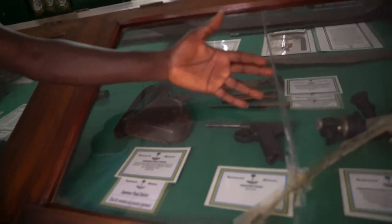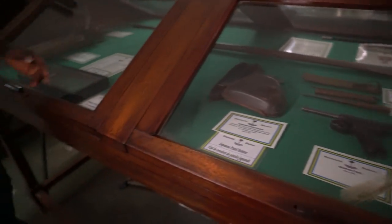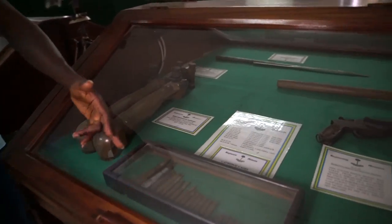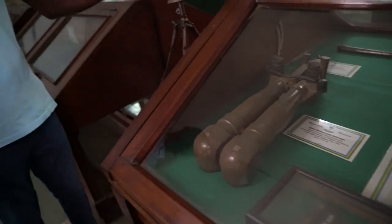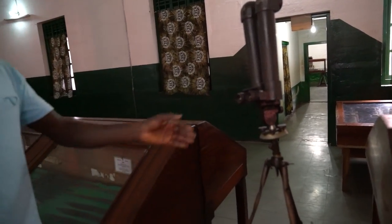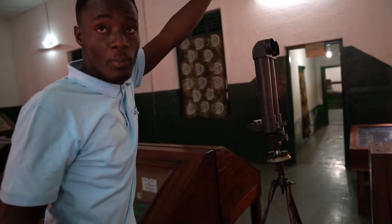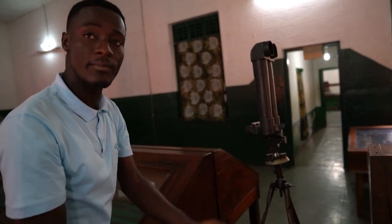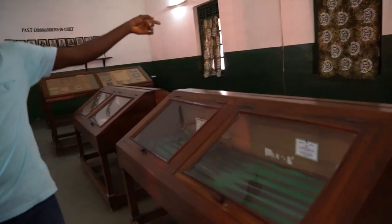So we have some of the Japanese periscopes, their pistols, their pistol holder, their signal pistol, their cartridge, and another periscope is here. This is how they use it. The Japanese were digging trenches. They would dig a trench and hide inside. Using this periscope, they will look through here to see you on top. So immediately you get close to them, they will just come out and start shooting. This was what they were using at Burma, close to India.